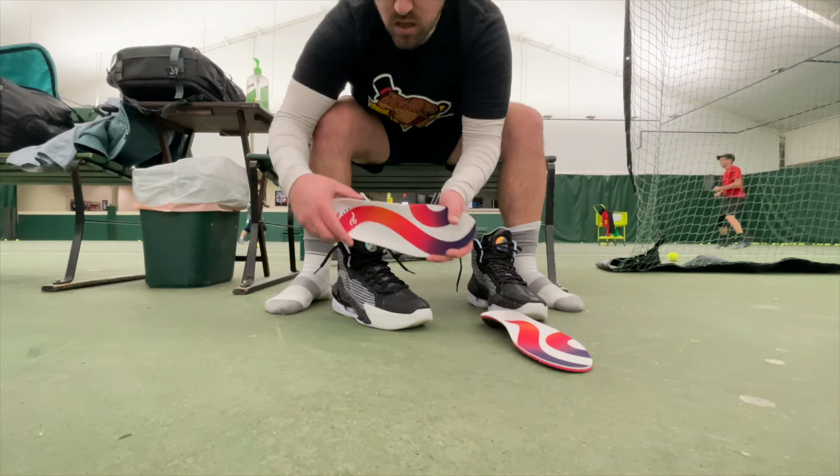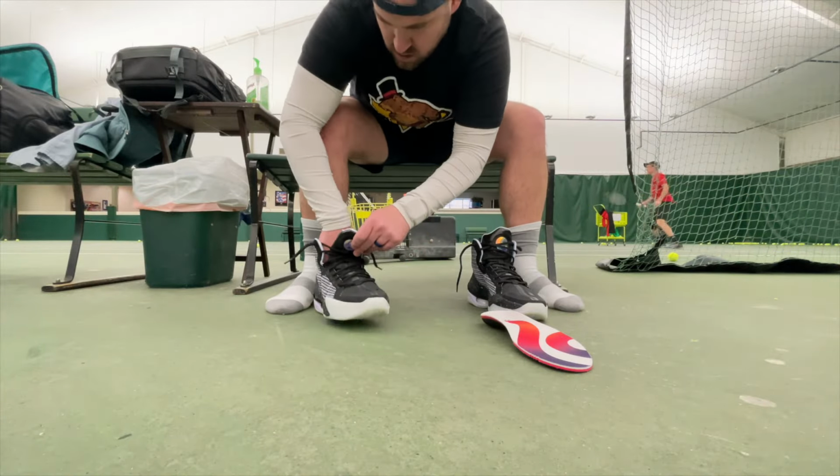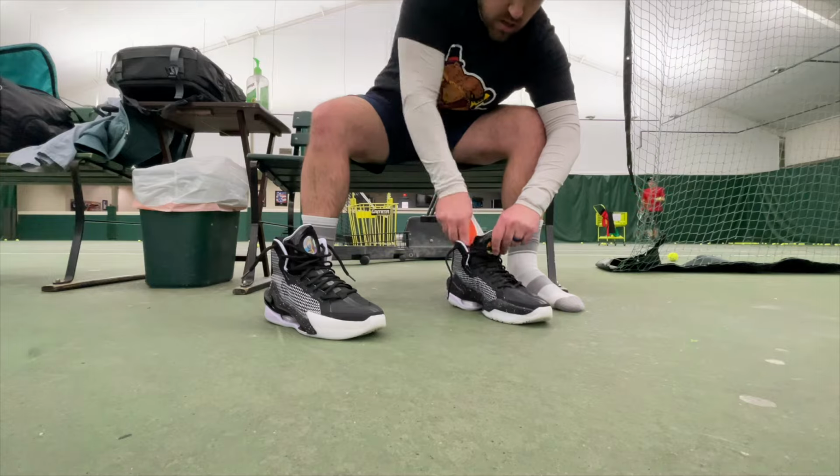And also, there are ways to make the Jordan 1 feel like a more modern day shoe, and that usually comes down to putting an orthotic in the shoe, whether it be over the counter or custom.